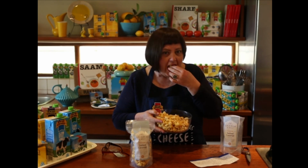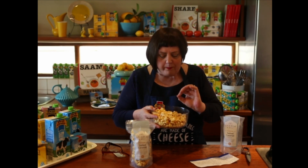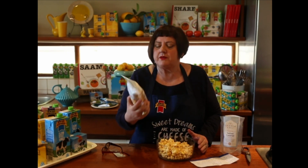And this is freshly popped in good for you coconut oil, lightly spiced with fresh herbs and spices, and then coated with just a light coating of caramel. It comes with the fact that this is a secret recipe of Guzzle and Wolf, so you can't even begin to try to make this at home. It also says on the packet that this is not for nibblers or for sharers. It's really something to just enjoy all by yourself.